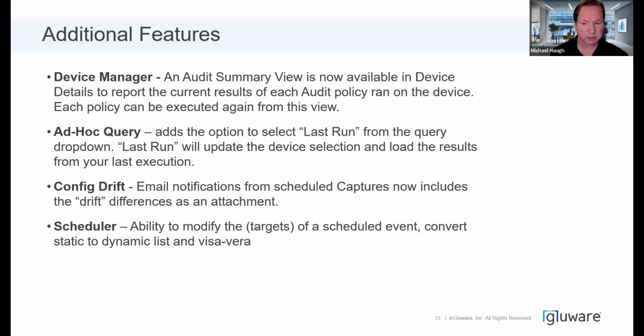In Config Drift, the email notification has improved, which now has the attachment of the drift message, what the drift was, as an attachment. And then the last on this list is around scheduler.